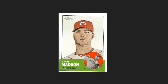This is card number 341, the super short print of Ryan Madson. What you see there is a red stripe down there in the little circle. And what had happened in the original 63 card, which I'm going to show you, there was a white stripe, some kind of printer's defect.